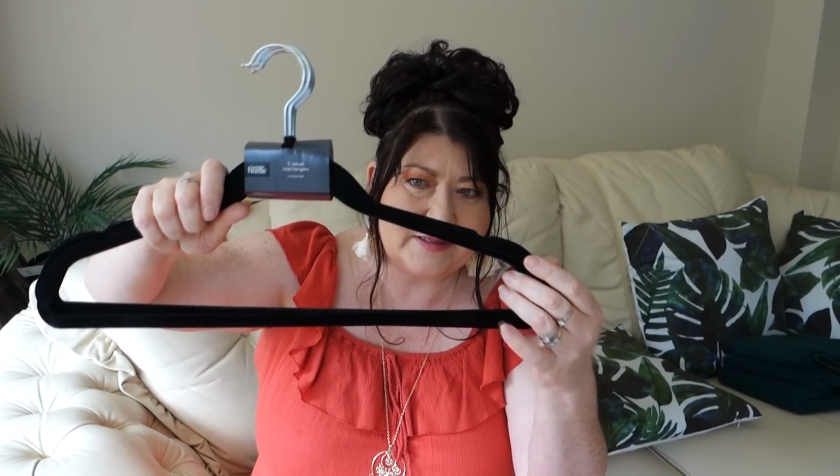Now the reason why I like these is because they're non-slip. They have a velvety kind of finish on them, so your clothes don't slip. And when you have the tags here, you can cut them out, because sometimes you'll be wearing a dress or a top, and those long stringy things will tie onto the hangers. It'll be hanging out and it looks awful, doesn't it? So you can actually cut them off, and you don't need them to keep your clothes on the hanger if you're using these type of hangers.